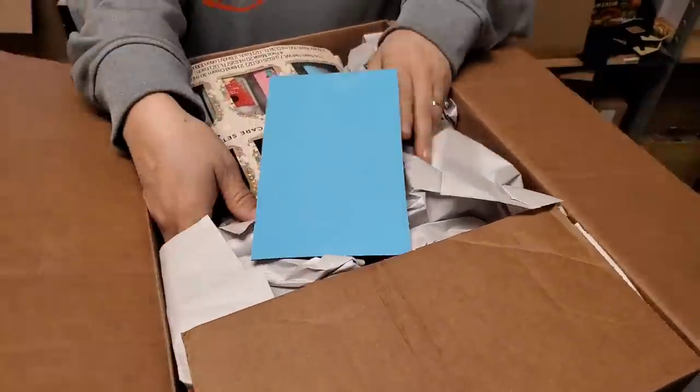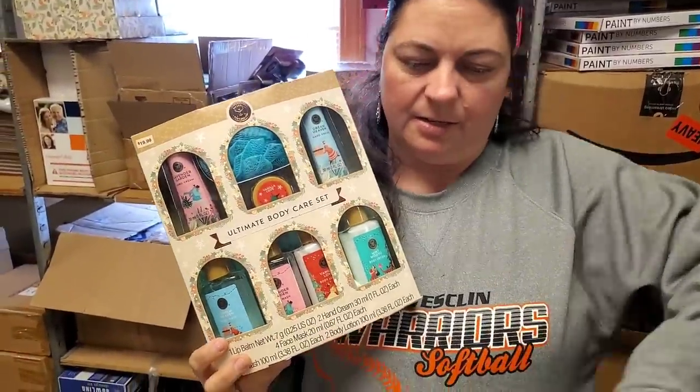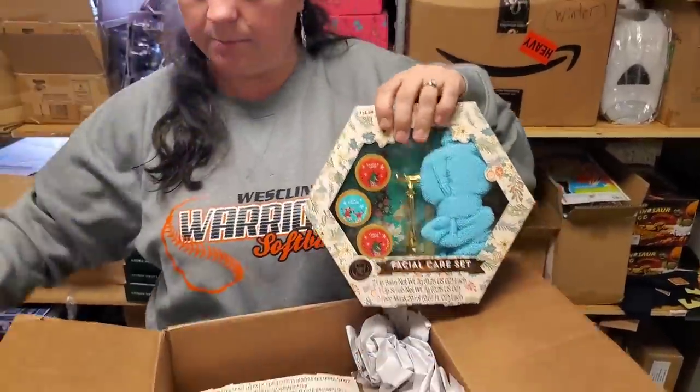Okay. Ooh, we've seen these before. The ultimate health and beauty kits. Body care set. This must be their miscellaneous. Must be. We got more of those. We're going to put these right online because we already have them online. Yeah, we do. Some of them we might actually be out of.